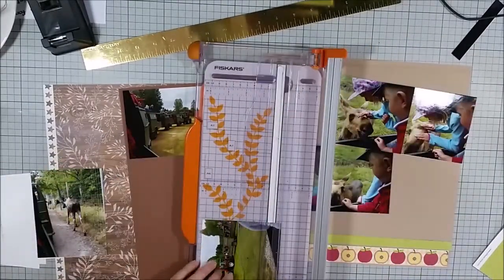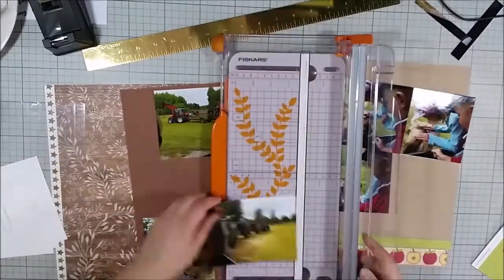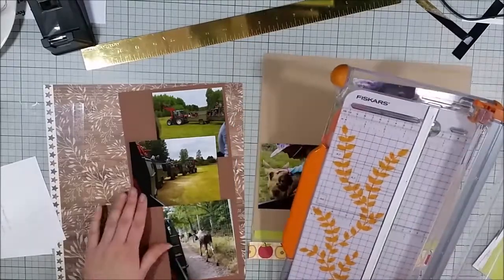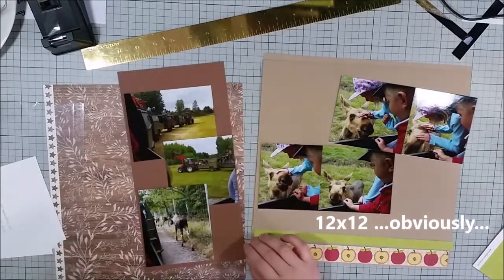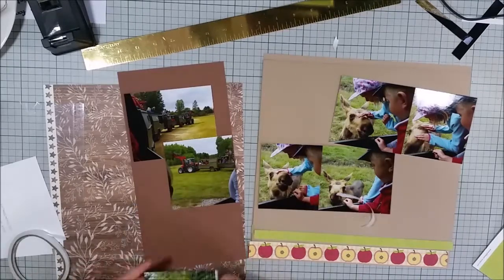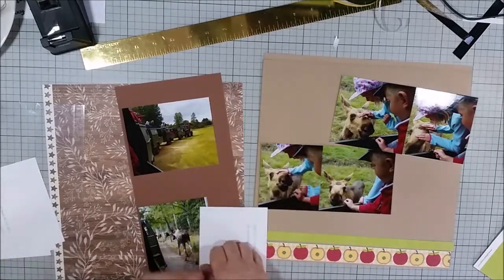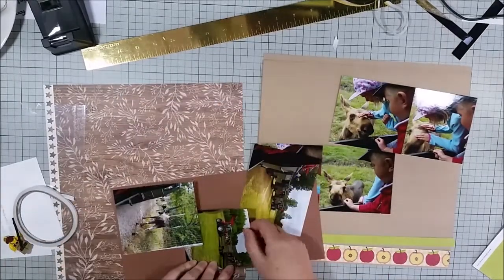Scrapbooking, yeah, we're doing the scrapbooking video. I have taken 6 photos. They are portrait shape, and I placed them in 2 rows and made a 6x6 page of them by placing slivers of papers in the middle and on the top and bottom. So that's just a really easy photo layout, and that will also get a title in a little while.